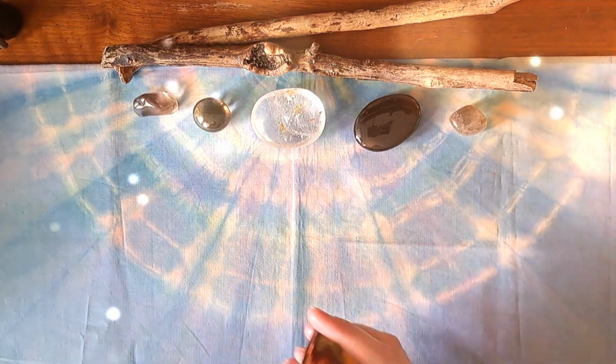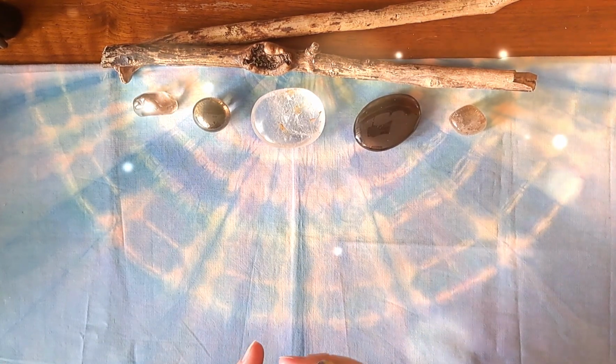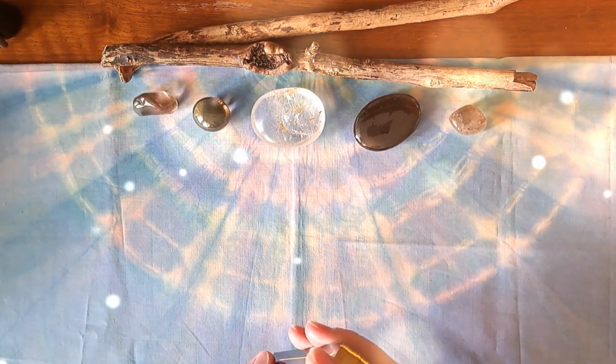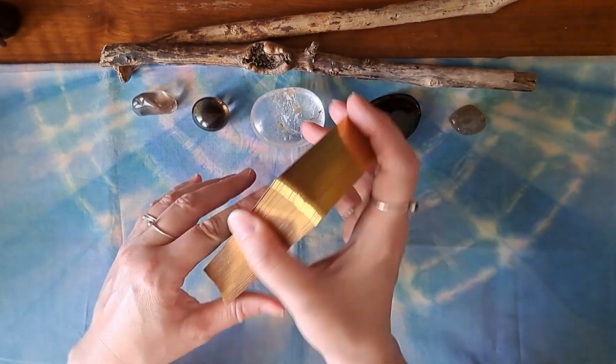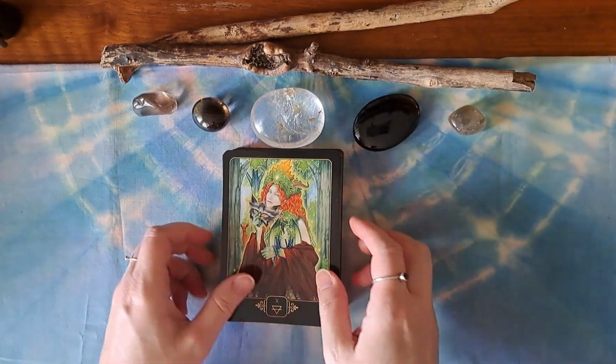I found a new deck, or a secondhand deck, which I believe was actually new. It wasn't in plastic when I got it, but the box looks completely new, and even the book hadn't been cracked open. This is the Dreams of Gaia Tarot. They're edged in gold, and this has been on my wish list for quite a long time.